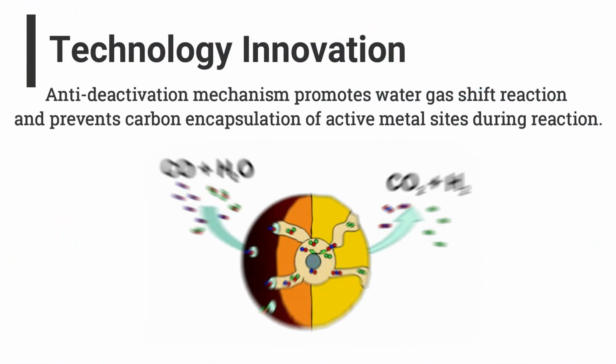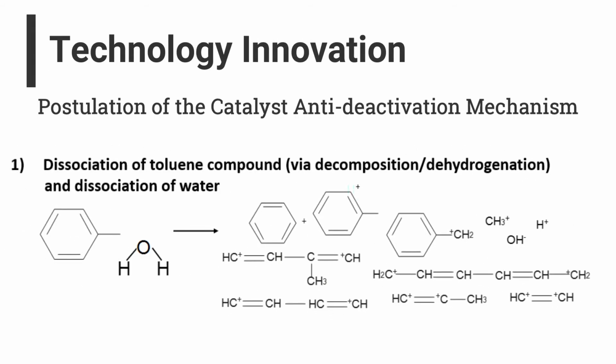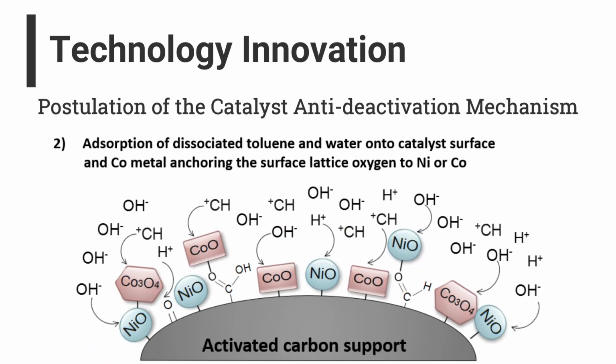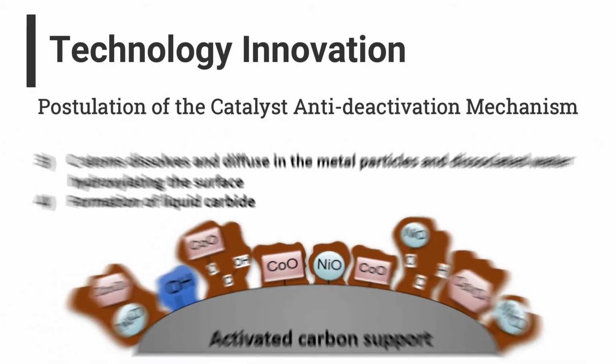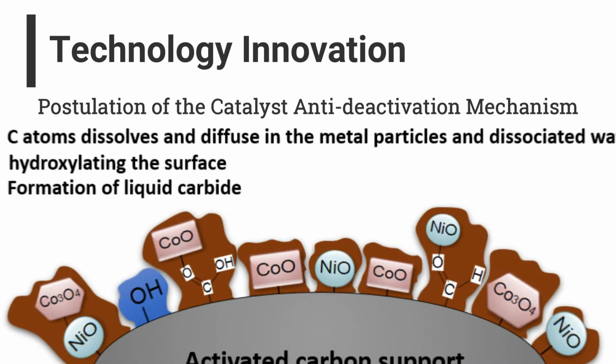The anti-deactivation mechanism of our eco-friendly catalyst promotes water-gas shift reactions and prevents carbon encapsulation of active metal sites during reactions. Here, we illustrate further the postulation of the catalyst anti-deactivation mechanism. After the dissociation of the reactants and adsorption onto the catalyst surface, the carbon atoms dissolve and diffuse in the metal particles with the dissociated water to form the liquid cobalt.